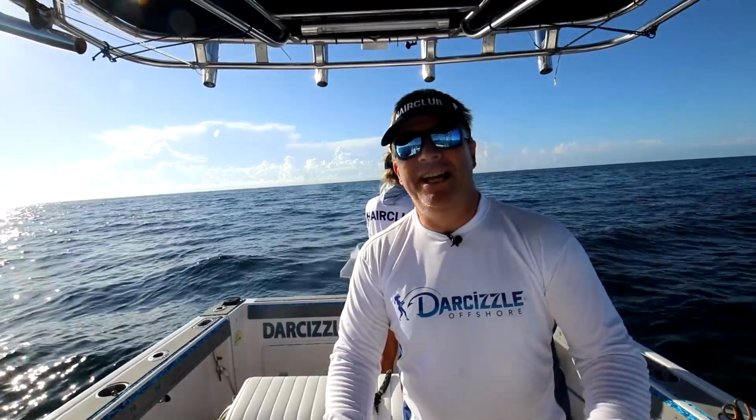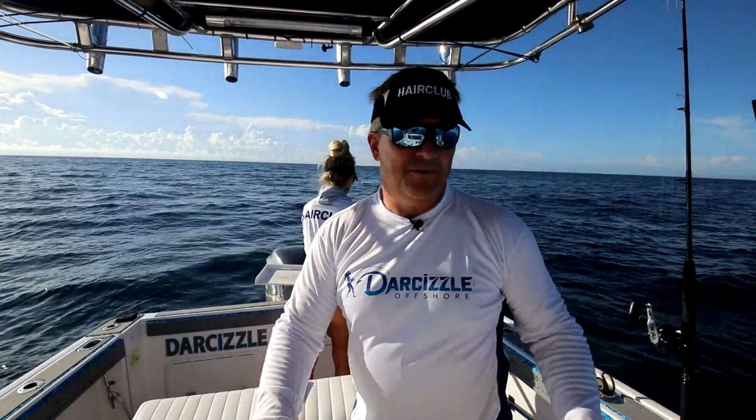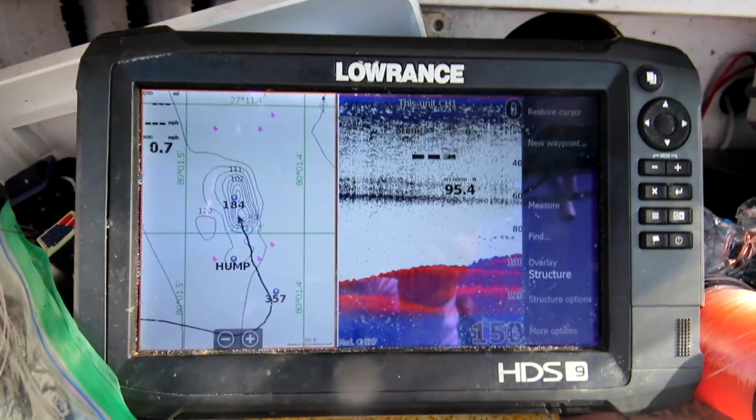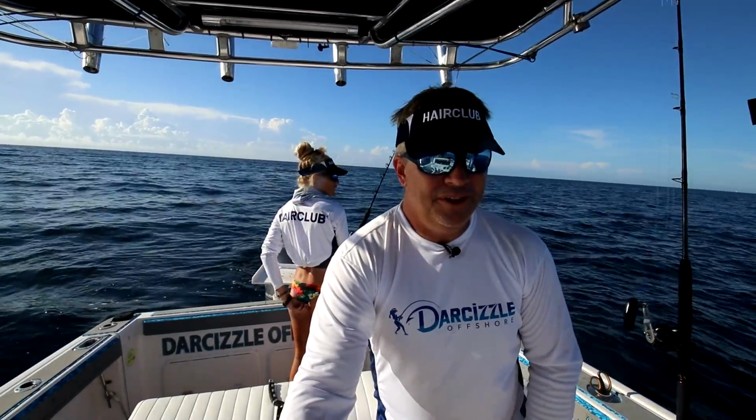So we've got a live threadfin out there. She's going to roll it down to the bottom and then crank it up a couple turns, because we got some structure here. No current. Holding bottom easily. Yeah, there's no current here. Let's move up a little bit.